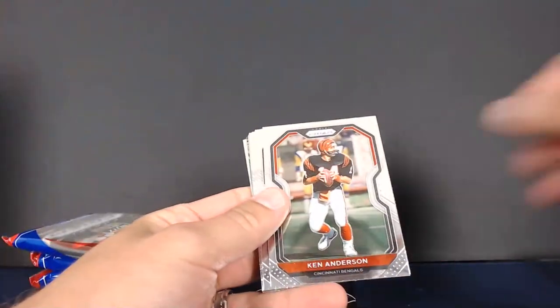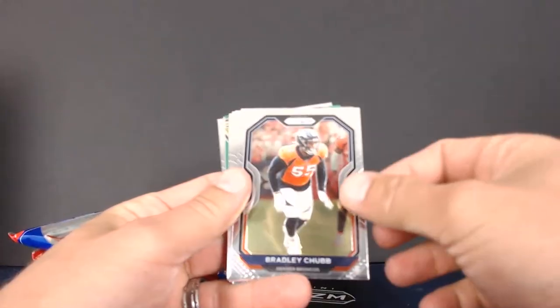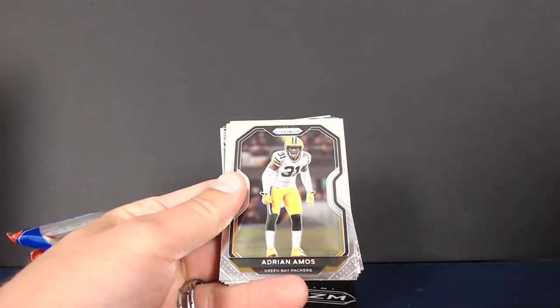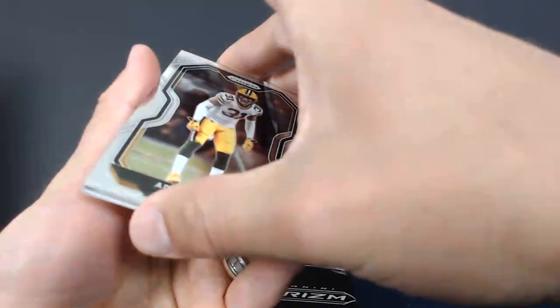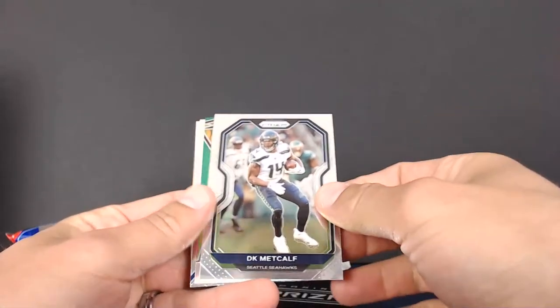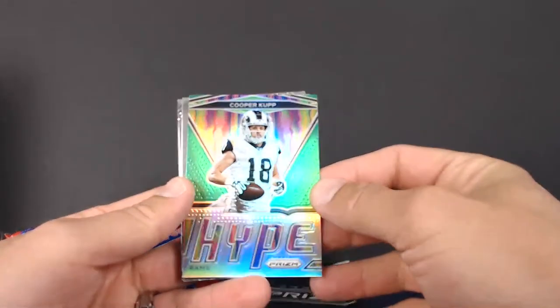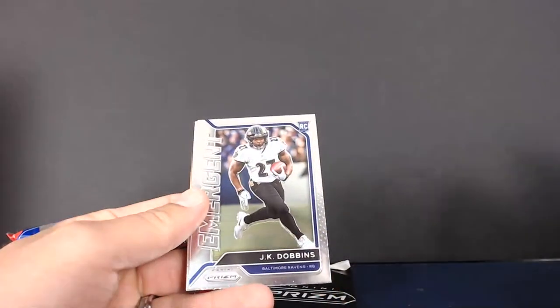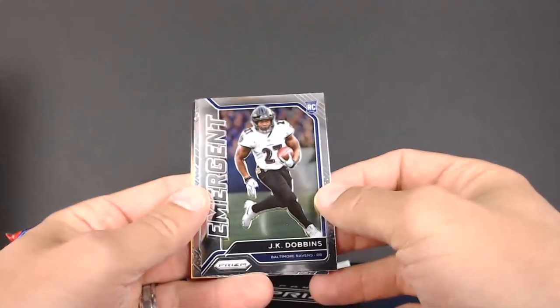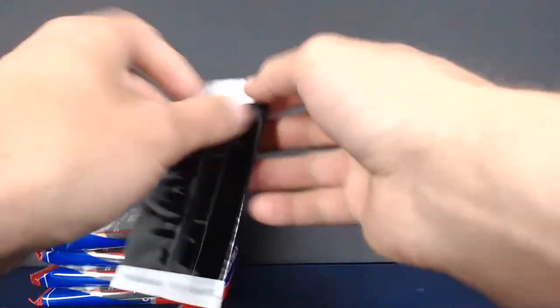Got Josh Allen, Ken Anderson, Mike G, Daniel Jones, Bradley Chubb, got Lane Johnson, Adrian Amos. Got a Chandler Jones, DK, and we have a Hype, Green, Cooper Kupp. That's sweet. And these are good-looking cards. And behind that, we have an emergent J.K. Dobbins for Baltimore. It's a good one, man. It's going to be a top 10 running back, that's for sure, this year. And a Jared Pinkney for the Falcons. Oh, red, white, and blue. Always forget about the red, white, and blues.